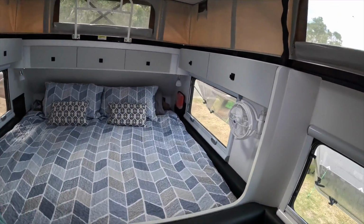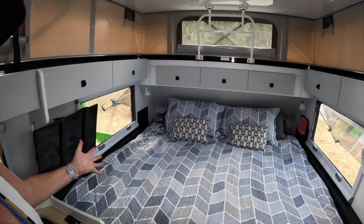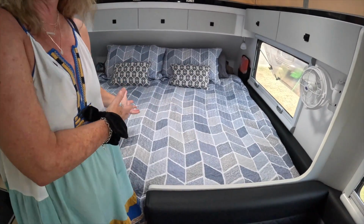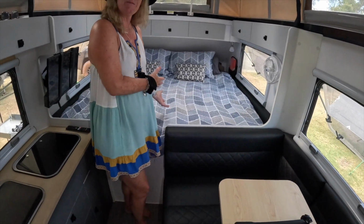Well, the piece de resistance in the hybrid world is the king size bed. Yeah, it is epic. I can invite the neighbours over. It's a workout to make it. Yeah, I think all hybrids are an absolute workout to make.